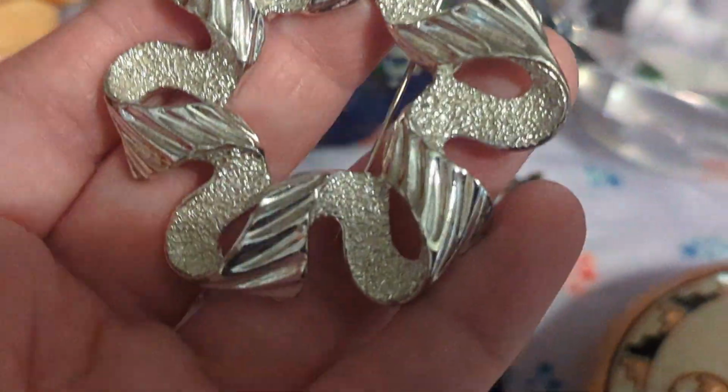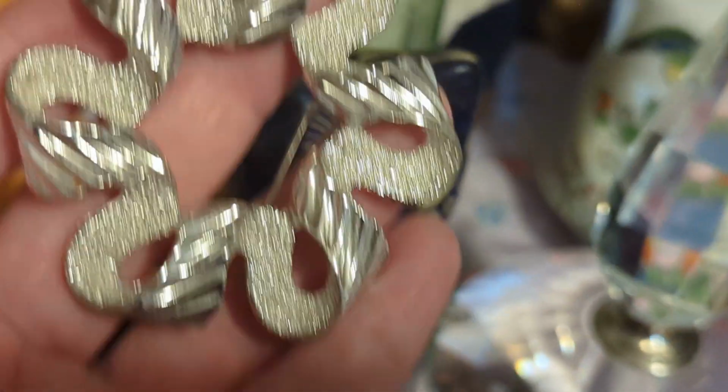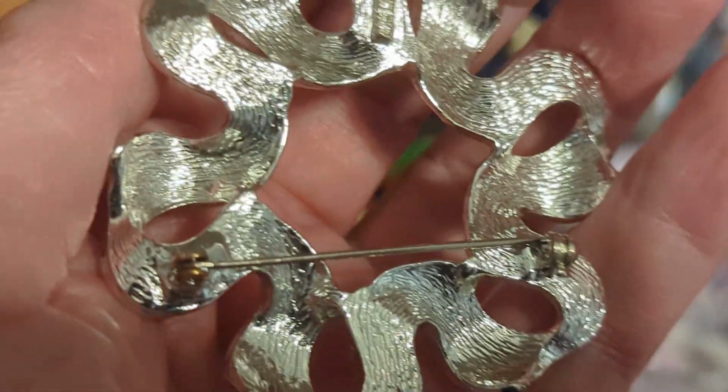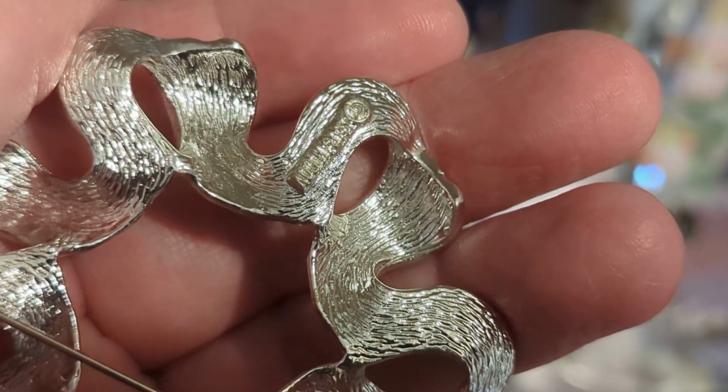It's really pretty. It's definitely vintage as well. Then this is a beautiful Sarah Coventry brooch. I have had this brooch before. I think it's really pretty. It is a larger brooch, and it is marked Sarah Cove somewhere on the back here. It's somewhere. There it is up there at the top.